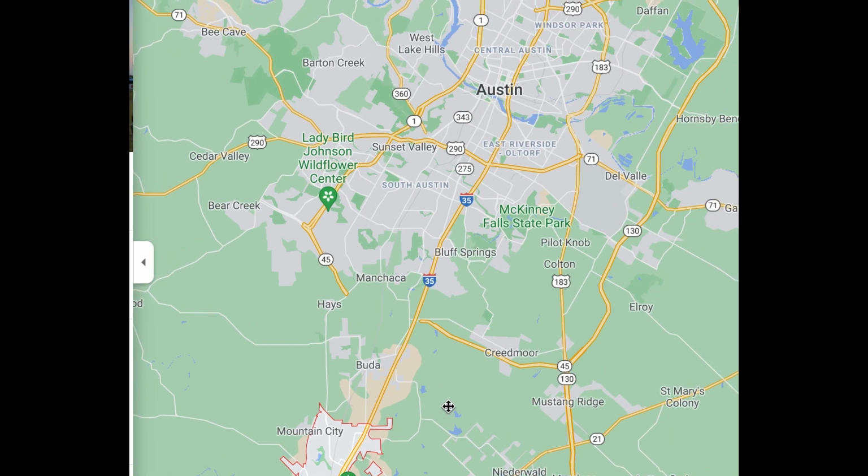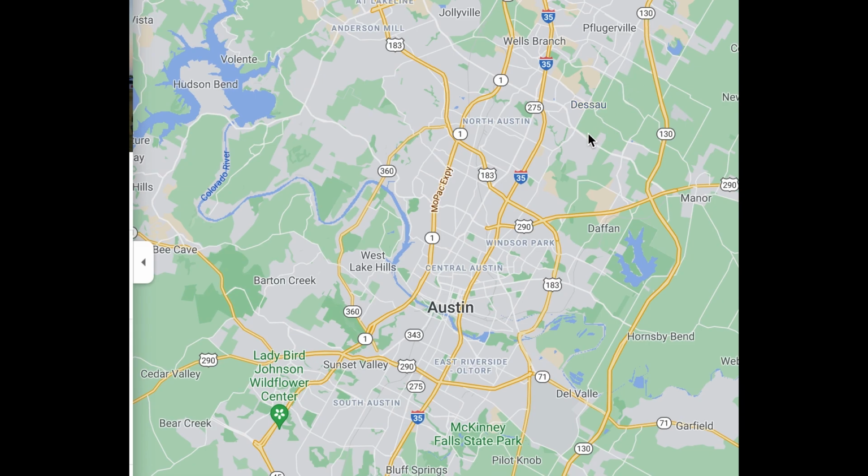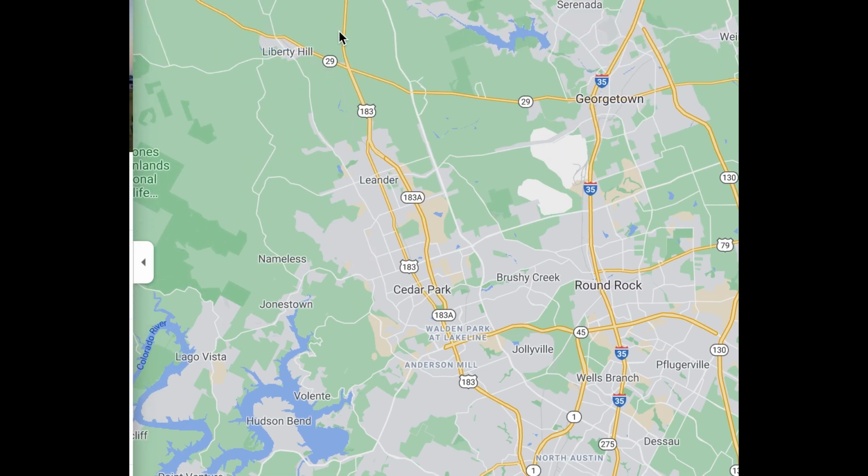Alright, so just to recap, IH-35 runs all the way from Mexico to Canada through Austin. Toll Road 130 can bounce you from South Austin all the way up to north of Georgetown. 183 will run you from downtown North Austin-ish all the way up to Liberty Hill. And it keeps going north, but in this area it's the main road. If you continue north, you'll get into Lampasas and some other places too.